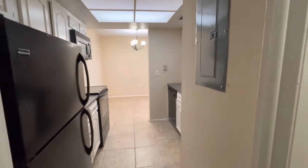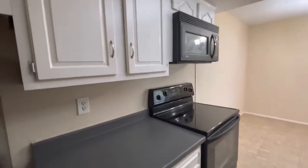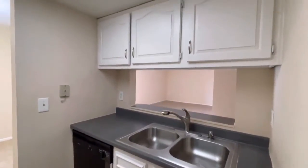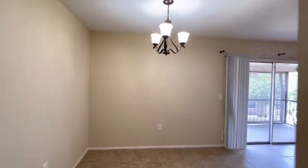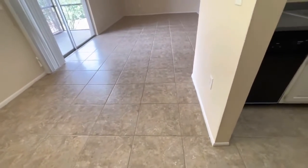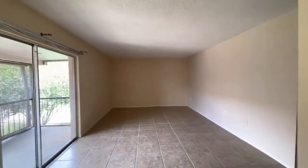Walking into this unit, you walk into the kitchen, which is a galley style kitchen, has all of the appliances. White cabinets. Going through, you have your dining space. All tile flooring in the main areas and wet areas of this condo. Nice big large great room.